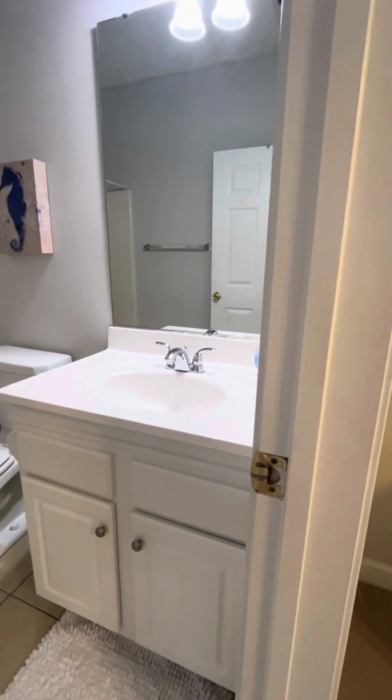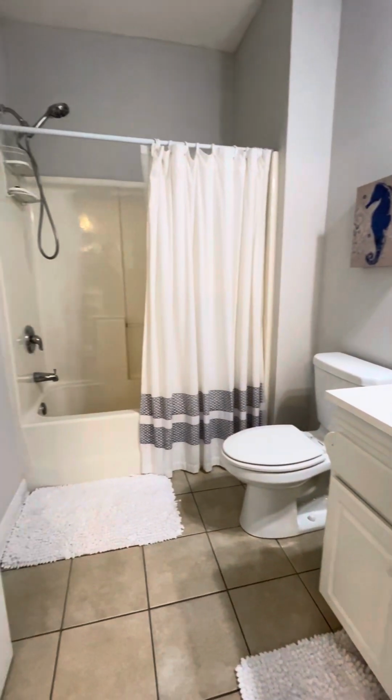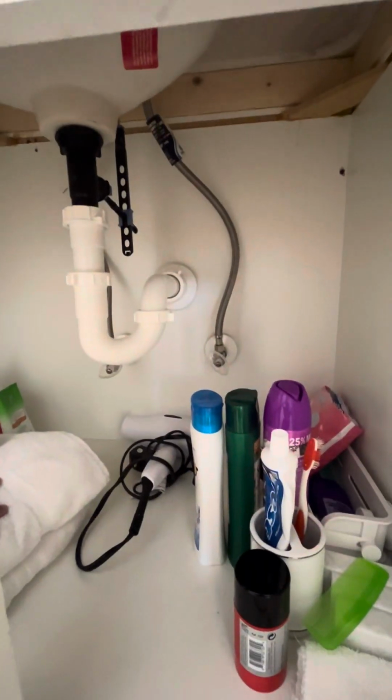This is the master bathroom. Again, single vanity sink, toilet, shower tub combo. And I didn't notice anything in here either. Let me just slide these back out of the way. Didn't see anything like water leak or anything along those lines in here, so always a good sign.